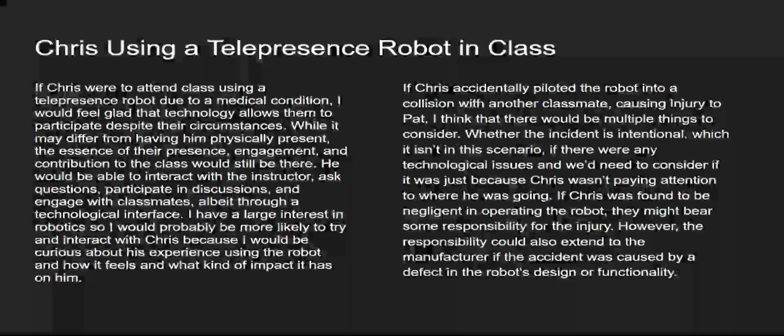If it was found that Chris was negligent as the operator, I feel like they will bear some responsibility for the injury. However, the responsibility could also extend to the manufacturer or the company that designed the robot if the accident was caused by a defect in the robot's design or functionality.